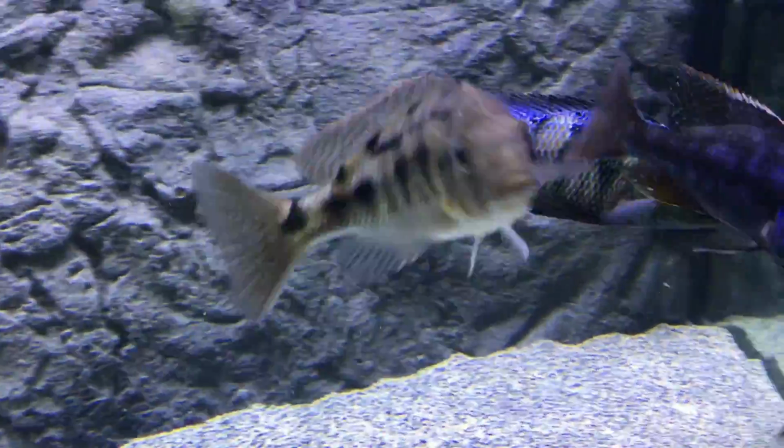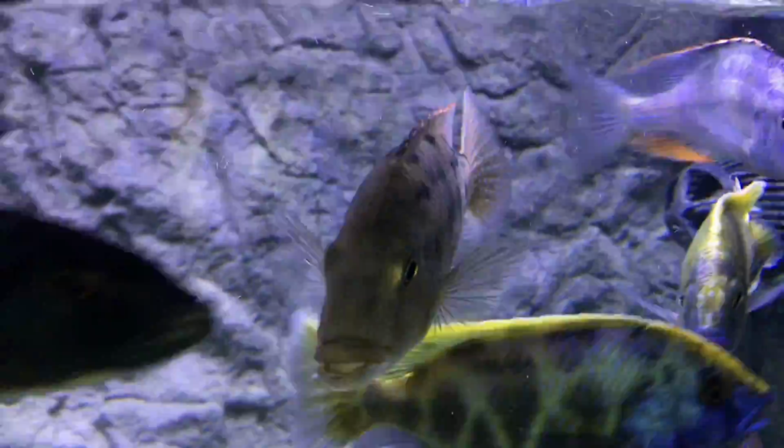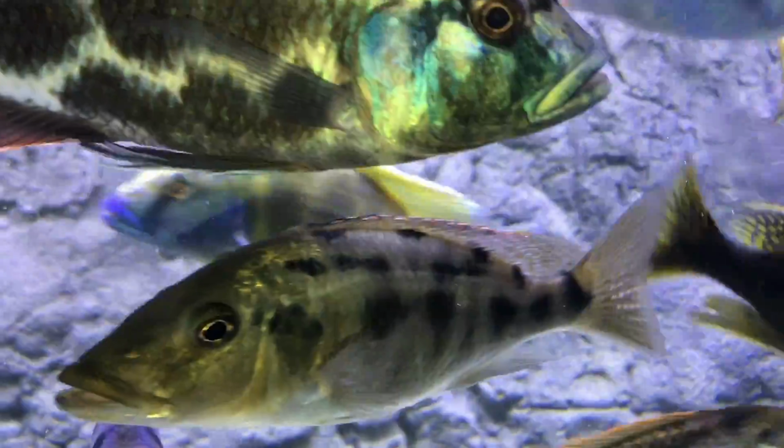He's nowhere near full size. He gets huge. And I have a female right there for him, so when he's ready to have some babies, he can just play with her.